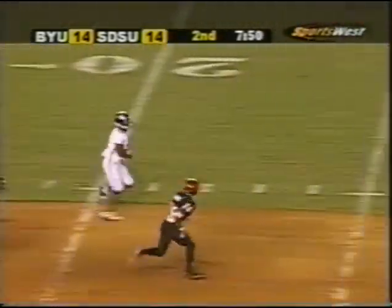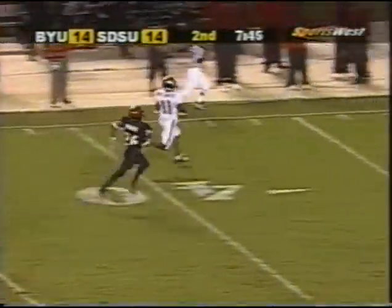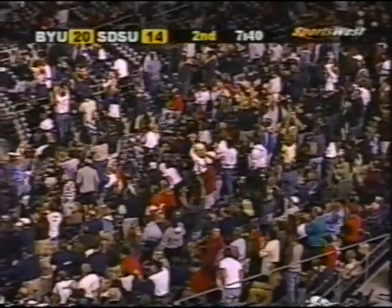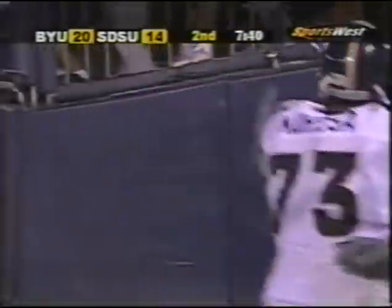Back to Brathwaite. He has some room. He's picking him up and putting him down. He's going to go. No flags, 95 yards for a touchdown right up the middle.